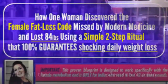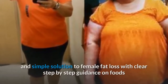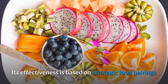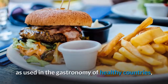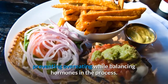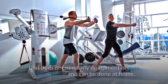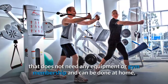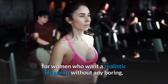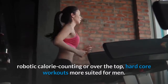Closing thoughts. All in all, the Cinderella Solution seems to be a fun and simple solution to female fat loss with clear step-by-step guidance on foods but not the dreaded calorie counting. Its effectiveness is based on strategic food pairings as used in the gastronomy of healthy countries, generally devised to satiate sooner rather than later, preventing overeating while balancing hormones in the process. With an optional mild exercise plan designed for women that does not need any equipment or gym membership and can be done at home, the Cinderella Solution is a very feasible fat loss plan for women who want a realistic blueprint without any boring, robotic calorie counting or over-the-top, hardcore workouts more suited for men.